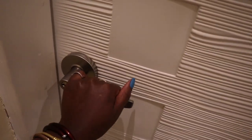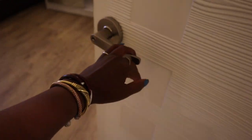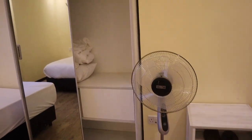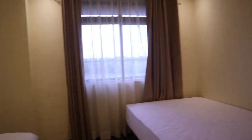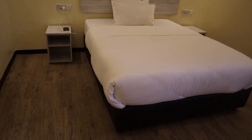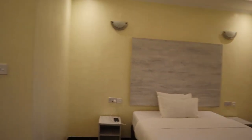Next, and most importantly, the bedroom or the sleeping area. Okay, where the bed is. You get what I mean. Yeah, let's go see what they have here. A fan, nice. It's Narok, so yeah, the fan. The bed. Yeah, I like the headboard. It's a bit too simple if you ask me, but it's nice.